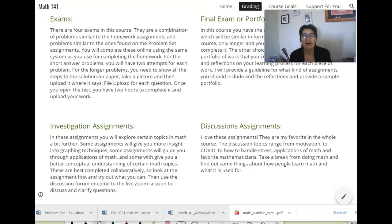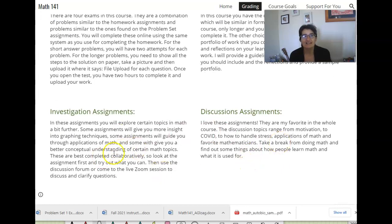All right, now other assignments. These are optional. So investigation assignments and discussion assignments are optional, and you can do them to collect participation points. I think you can collect all the participation points you need by other means without having to do any of these, but if you do these, then it will help you collect participation points.